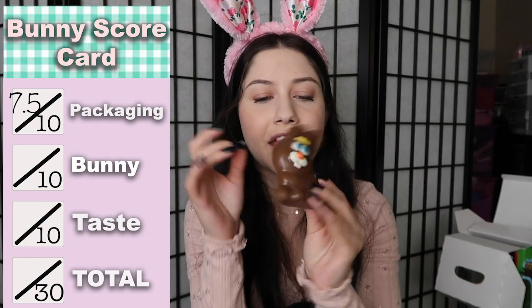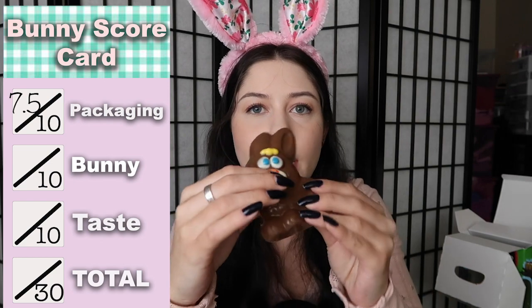Here we have our bunny itself. This bunny is different than the other Palmer bunnies because it doesn't have the little candy eyes or anything. These guys are actually just made out of white chocolate or something. They kind of melted in. They're not a separate little piece. He is super creepy looking. I don't know if this is supposed to be a unibrow or what's going on there, but I am here for it. I love it.